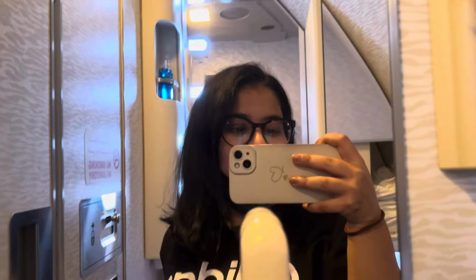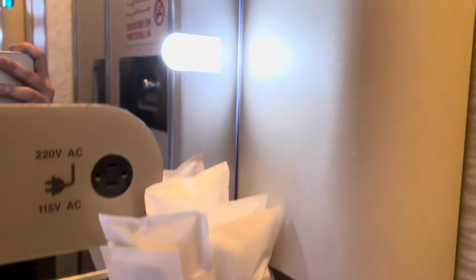Washrooms are slightly different in business class, with those extra amenities and perfumes.